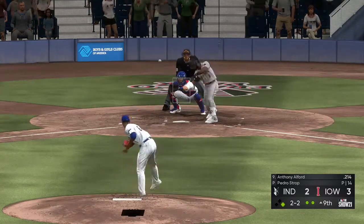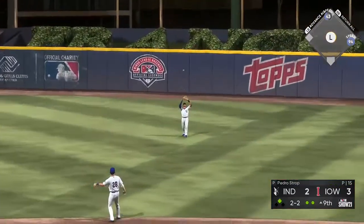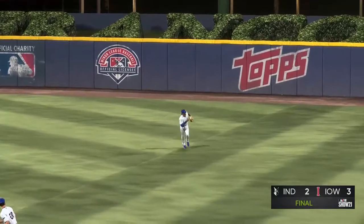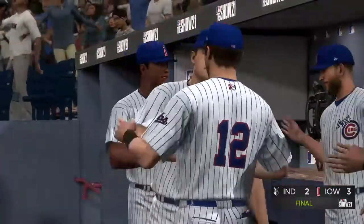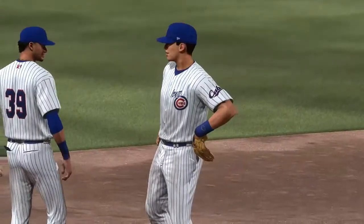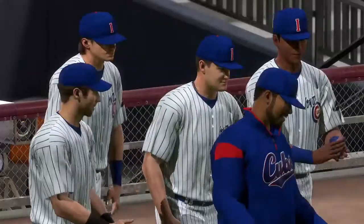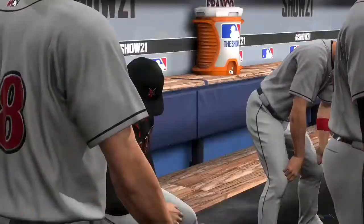Here now the 2-2. And this is in the air to right, and this should do it. Hermosillo is there, makes the catch, and the ball game is over. Hey, this was a pretty tightly played game. Got a little bit of everything in this one. Some timely hitting, runs on the board, key pitching, and defense in certain spots. This one was a fun one to watch.